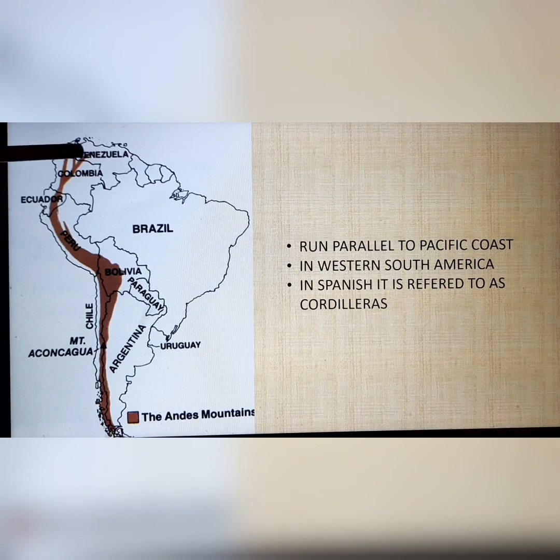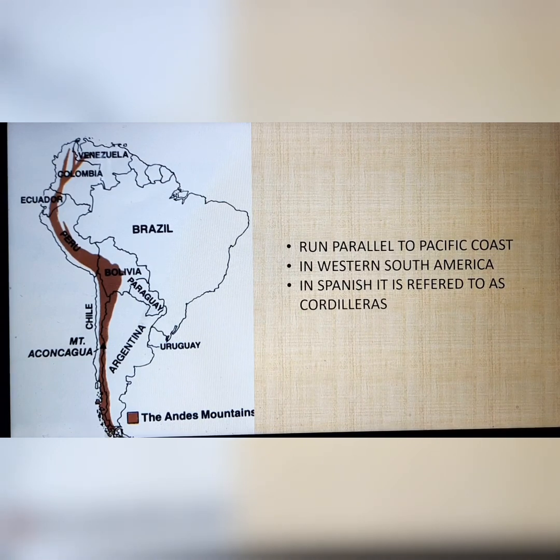Can you see? It passes through Venezuela, Colombia, Ecuador, Peru, Bolivia, Chile, Argentina. Chile is this narrow country, not little, quite long in extent, but it runs all through the continent and therefore is basically considered the backbone of the entire continent of South America. And did you know that it is the second highest mountain range above sea level?